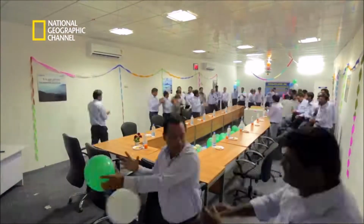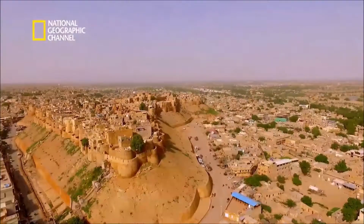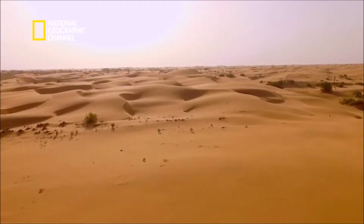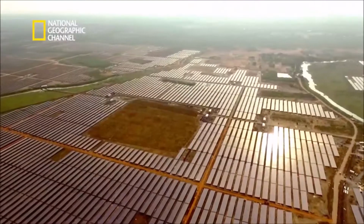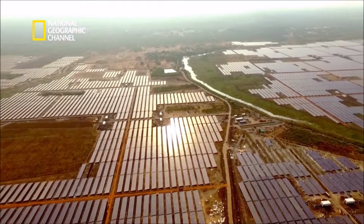For the entire Adani Group, March 31st, 2016 turned out to be a real good day at the office, and a baby step towards the company's next target, setting up a solar park in Rajasthan to generate 10,000 megawatts of solar power by 2022.